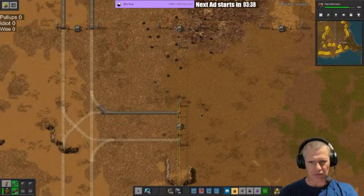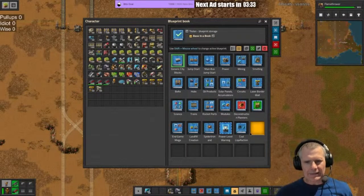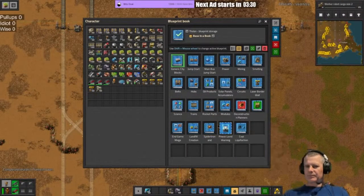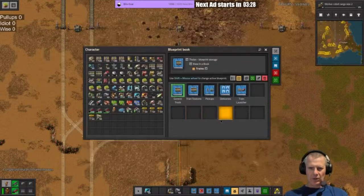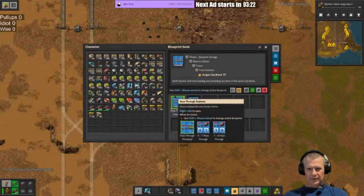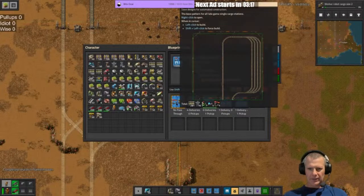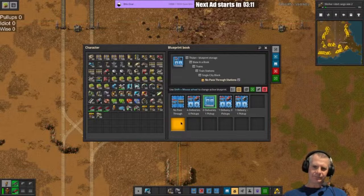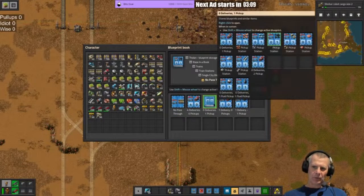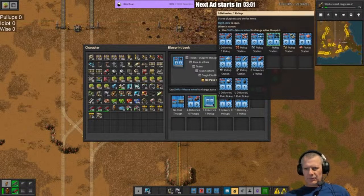That's fairly simple and straightforward, but we also have the stations themselves. And maybe we'll spend some time tomorrow before the stream to go over all the different train stations. This gets pretty complex. So we have the single pass-throughs. This one's a no pass-through. This is a very basic station for pickup and delivery. We have some more complex ones. 0 deliveries, 1 pickup. Do I have one for liquid?